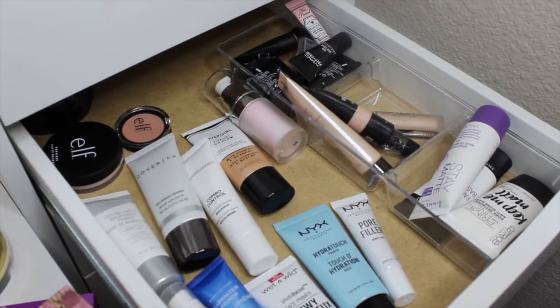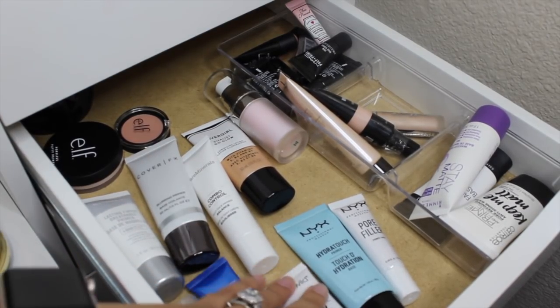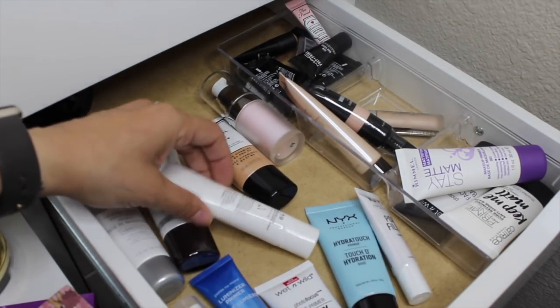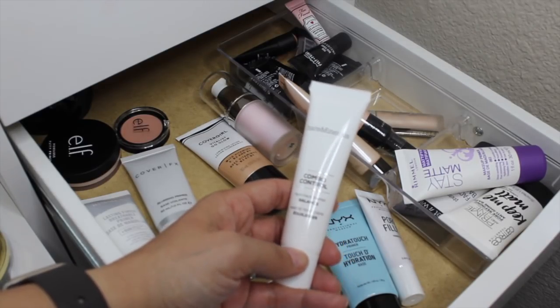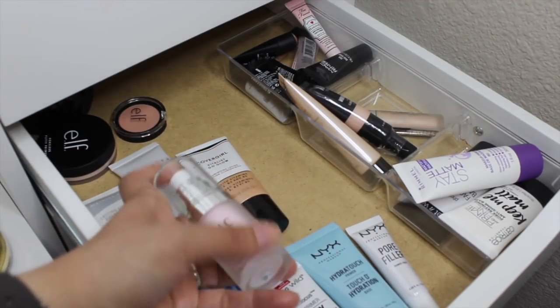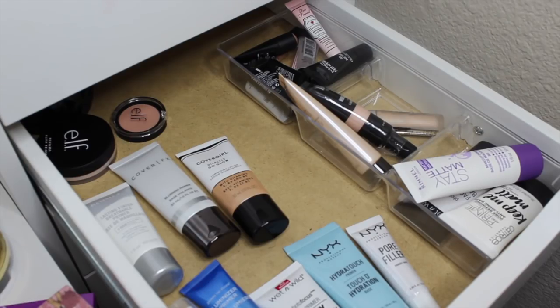Next drawer down is primers, and let's do two primers. Let's try this guy. I've never tried it, and this is the Bare Minerals Combo Control Milky Face Primer. It says balance. We'll pull this in, and then let's try the e.l.f. Poreless Face Primer. I've had it for a long time and I don't remember what I think about it, so I'm gonna do this guy. So two primers. Hopefully it's not silicone-y, because I really don't like silicone-y primers.